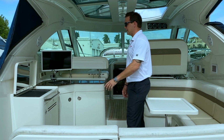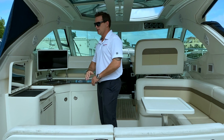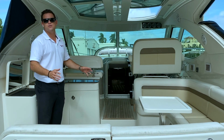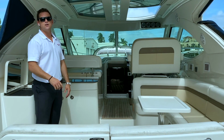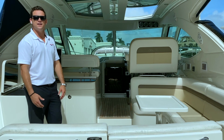Take a look inside. Has the electric grill, cockpit TV, refrigeration. Actually has full helm AC. So everything up here keeps you and your family nice and cool. Also comes along with the isinglass enclosure. We got plenty of seating for you and the family. Step on board.